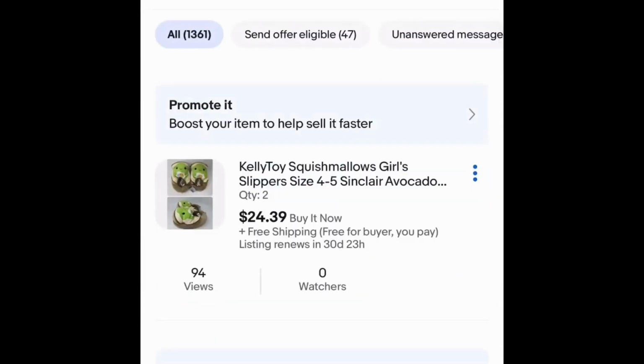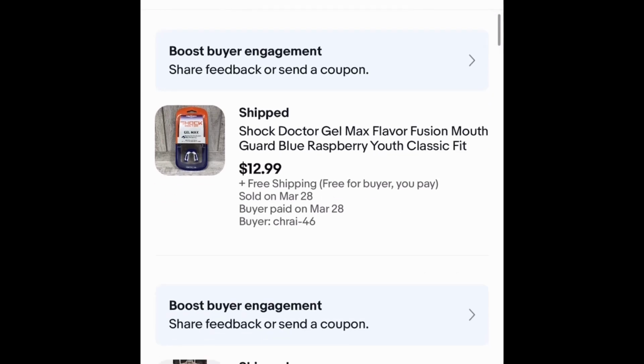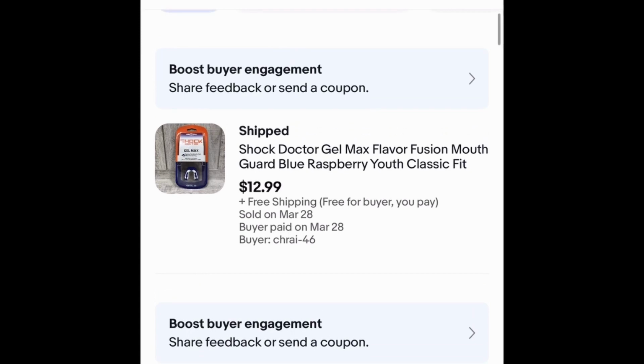that's kind of shocked me. And it's funny because it's a Shock Doctor Gel Max Flavor Fusion Mouth Guard. This thing has a blue raspberry taste to it. And I picked this up at the local thrift store for $1.25, and I listed it last night.